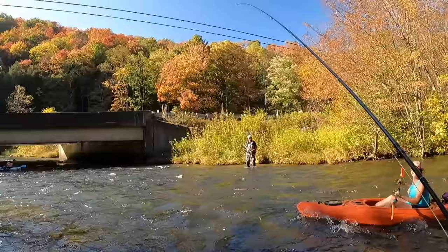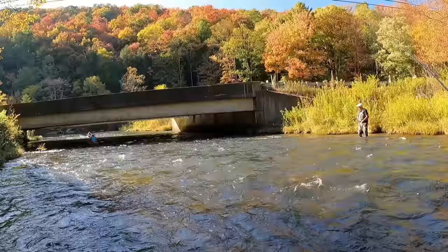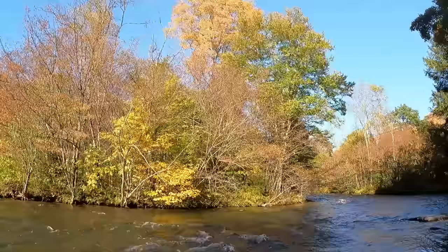He obviously would rather be in the water than in the boat. Just using the current. That's it. Some of those vests, I've never seen a dog do that. Some of the vests actually keep him floating. Yeah.